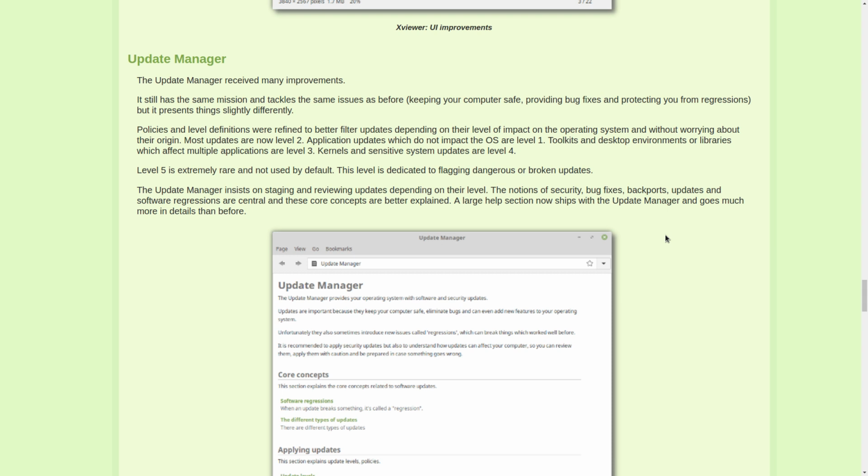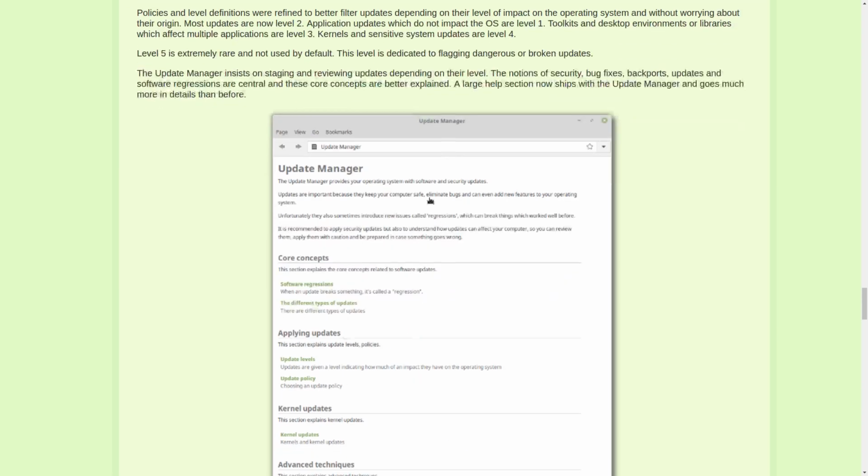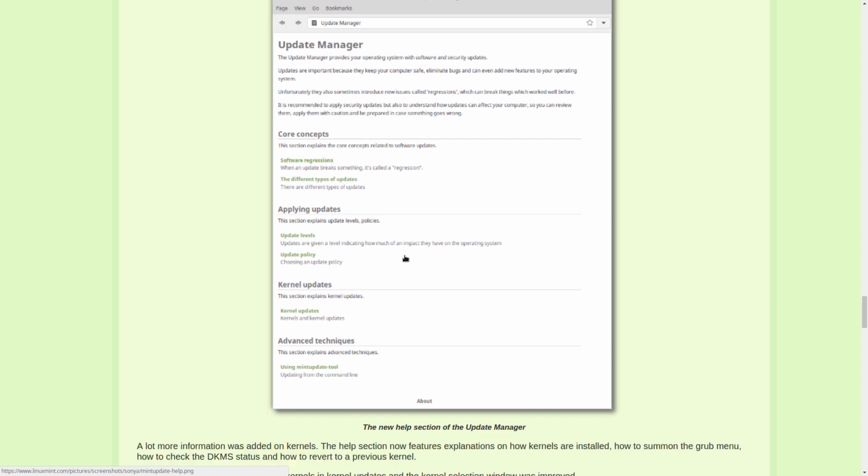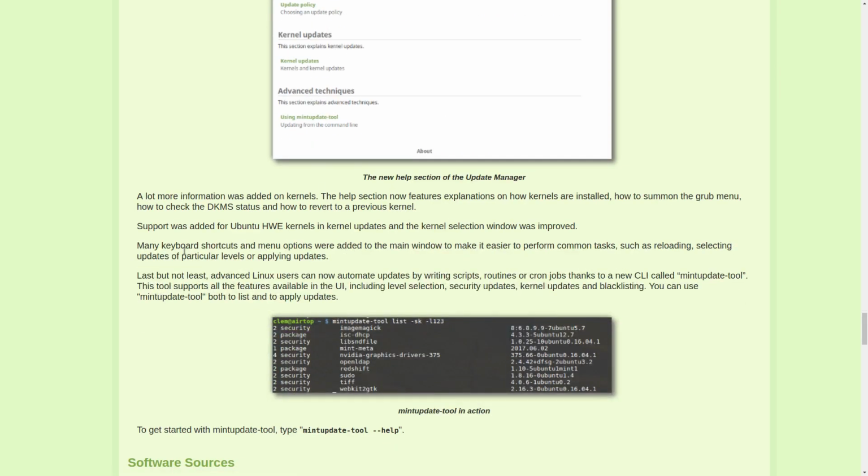Also says the Update Manager insists on staging and reviewing updates depending on their level. The notions of security, bug fixes, backports, updates, and software regressions are central, and these core concepts are better explained. A large help section now ships with the Update Manager and goes into much more detail than before. So if you have anything you want to know about this, you can just go here and hopefully it'll be much better explained. It also says a lot more information was added on kernels.